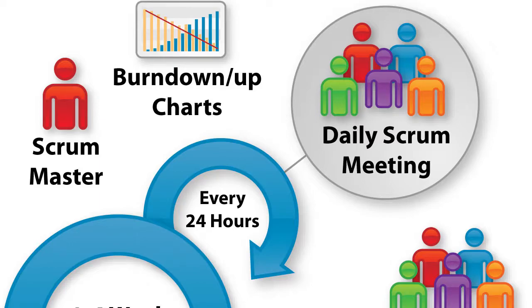Now, one other core feature of Scrum is the daily Scrum meeting, which happens every 24 hours, and it takes 15 minutes. You ask 3 questions, and you do it standing up. If it takes more than 15 minutes, you're doing it wrong. The 3 questions are, what did you do yesterday? What are you going to do today? And what things are getting in your way?